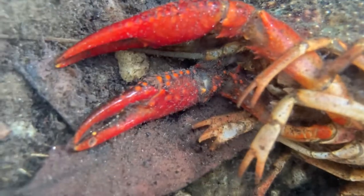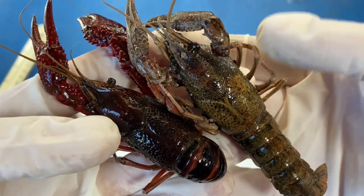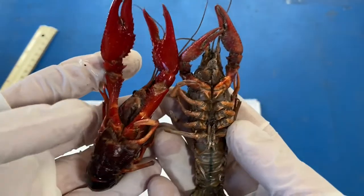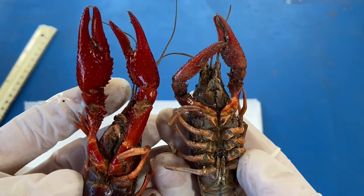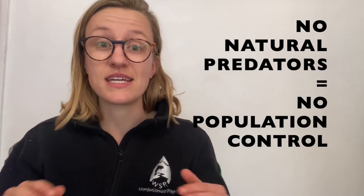Now that we introduced the term invasive species, let's connect it back to the red swamp crayfish. Although it may not look very menacing, it causes a lot of harm to California's streams, creeks, ponds, and rivers. Let me tell you a few reasons why. Reason number one: red swamp crayfish have no natural predators. This means that there are no organisms that are keeping their populations in check.